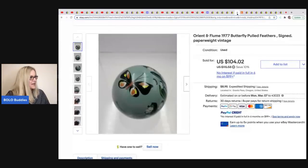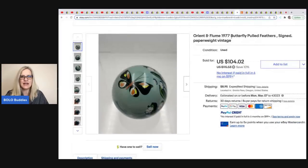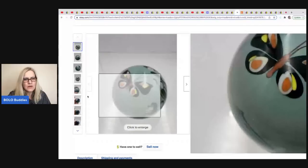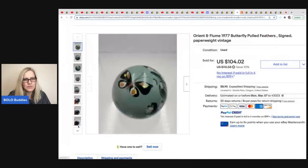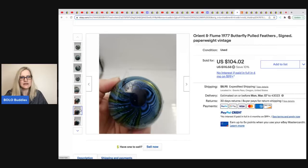The next item is from a little bluebird. It's a paperweight. And she got this at a thrift store for $5. And it sold 24 hours after listing for full asking price of $104.02. Orient and Flume 1977 butterfly pulled feathers signed paperweight. So I was going to see if I could find, oh, right there, 1977. So very, very cool. And you can see the artist signed. It's kind of etched in there.